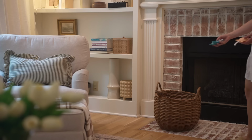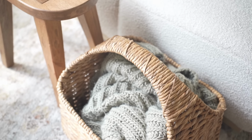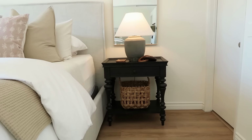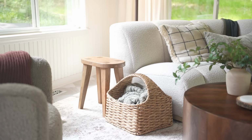So if you have extra toys around the house, or you have a bunch of shoes at your door, extra throw blankets for guests, or even towels in a bathroom, they look perfect under console tables, nightstands, or even styled beside sofas. They can layer in nicely with side tables or drink tables, and they add in that extra layer that your space may need. So if you're trying to make your home feel more cozy and inviting, sometimes it's just those little details that do it.